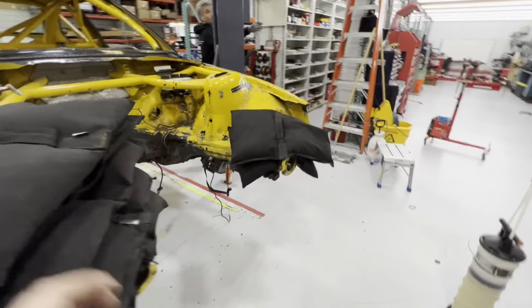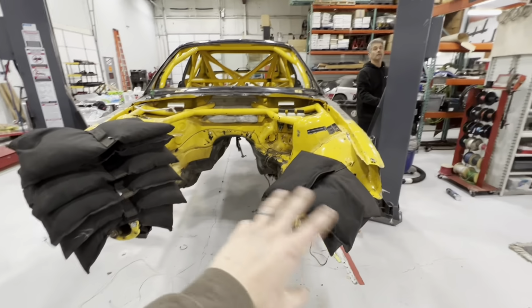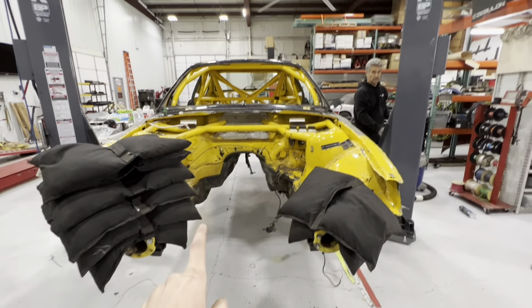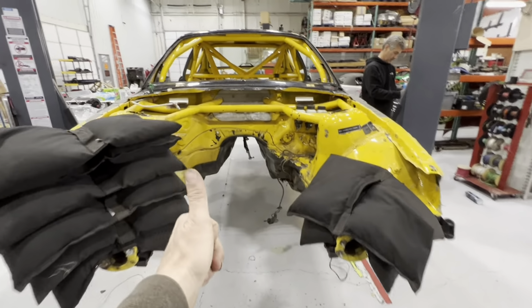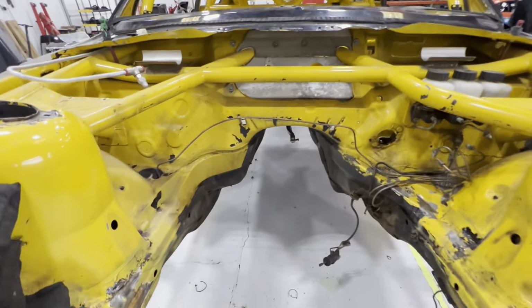Oh, good news. Now that I had the engine out, I measured all the frame rails, and everything is straight on this thing. That's good. Yeah, so it's dead nuts straight. So just gonna be cleaning it up and put it back together.